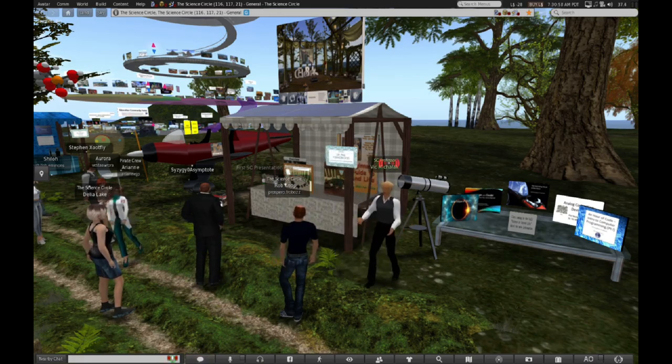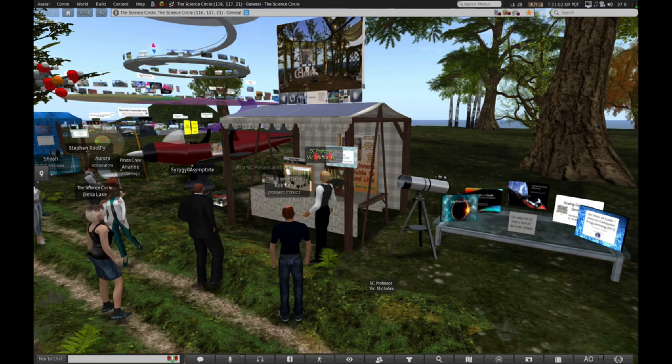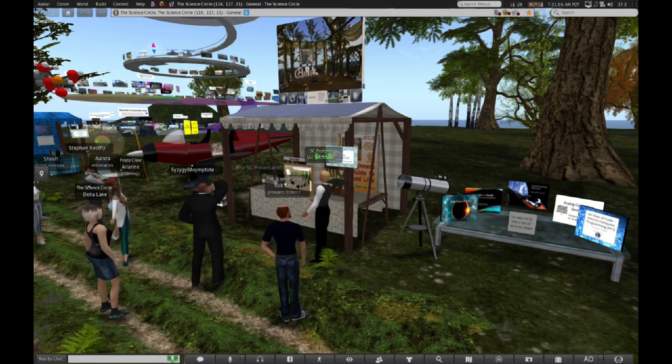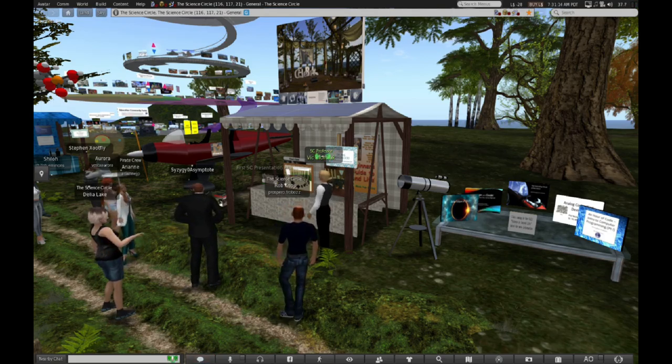I had the privilege of being in Second Life and in Science Circle from the very beginning. I gave the first presentation, actually, for the Science Circle back in March of 2008. If you'd like, there's a copy of the slides for the first presentation on the far left.